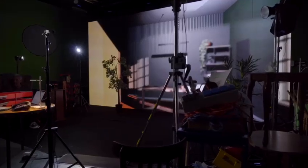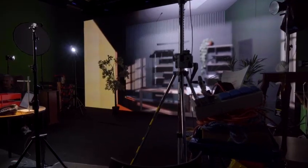From a creative point of view, it gives you loads and loads of options, and it's very easy to manipulate the background to give you the environment that you want. So taking out people, taking out furniture, changing windows. It can be all done really quickly.